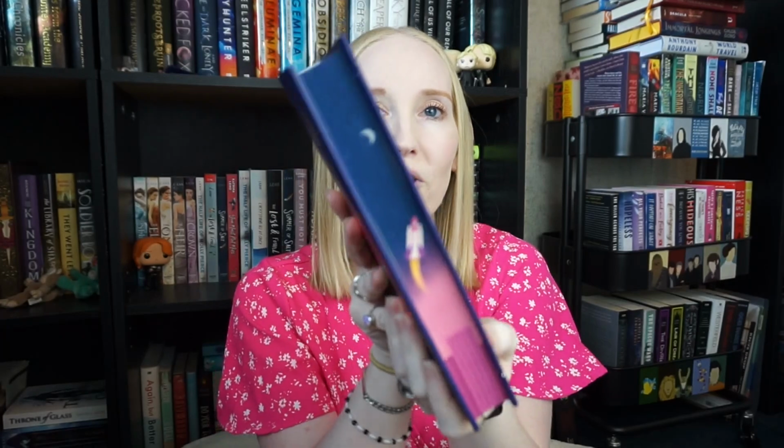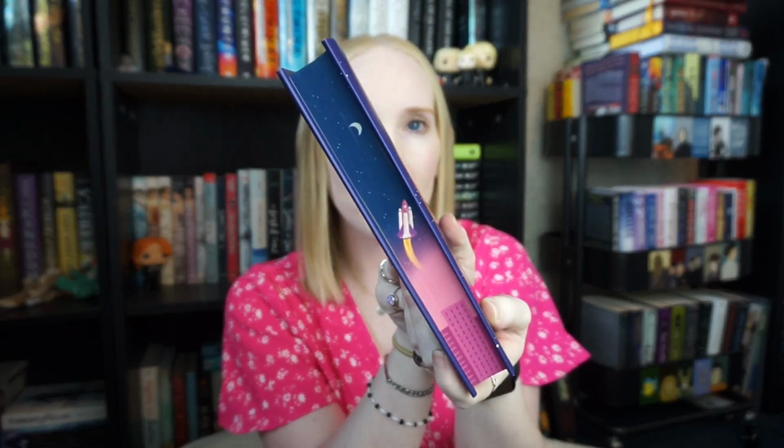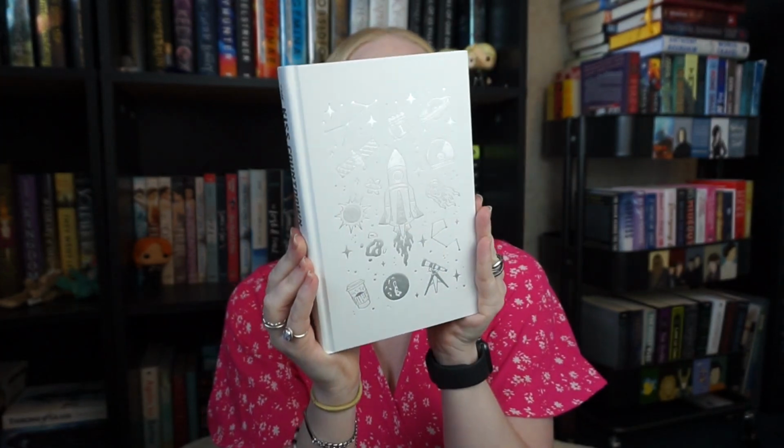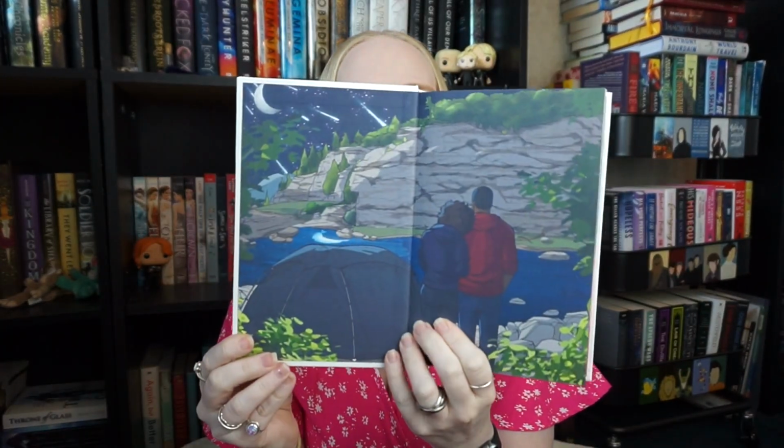We have the spine, very shiny, and I love the little stars and moon, and then look at the little rocket, the little spaceship, I guess. So stunning. And then of course the naked cover. This one's a little more subtle, but I love it because it's foiled and it is shiny and so beautiful. And then of course, oh my gosh, look how stunning.